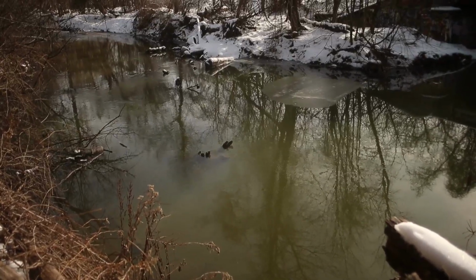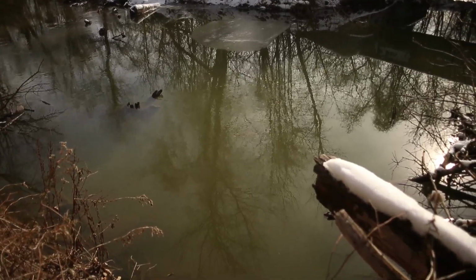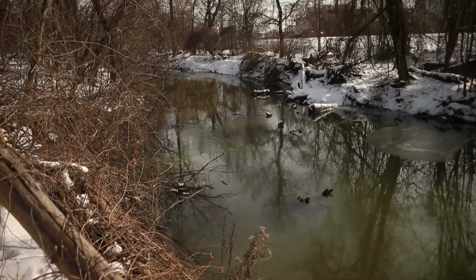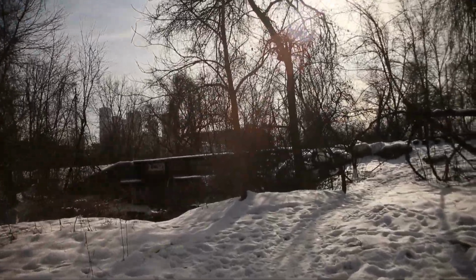So 1000 F22 ISO 100. Just give you guys an idea of the clarity of the water here. And this is without any kind of polarizer. Actually looks pretty nice. I don't know if this is a trail. Not on my map, but let's poke our head over this way.